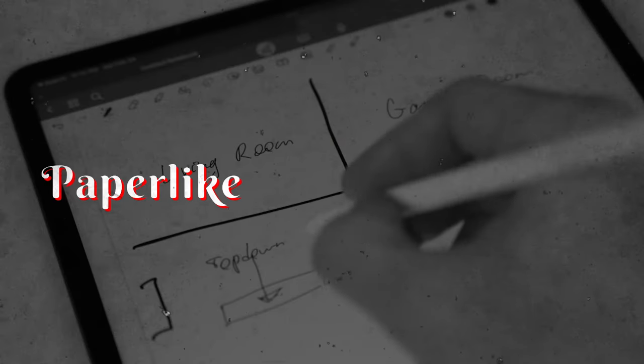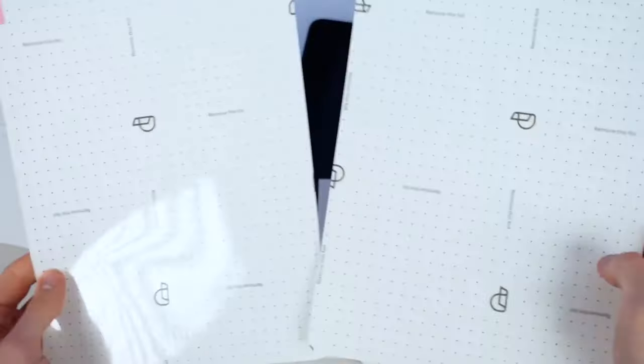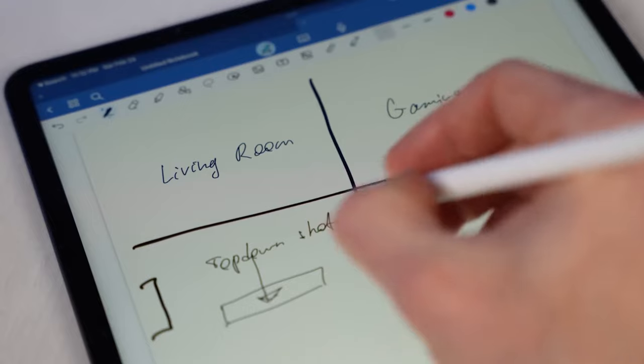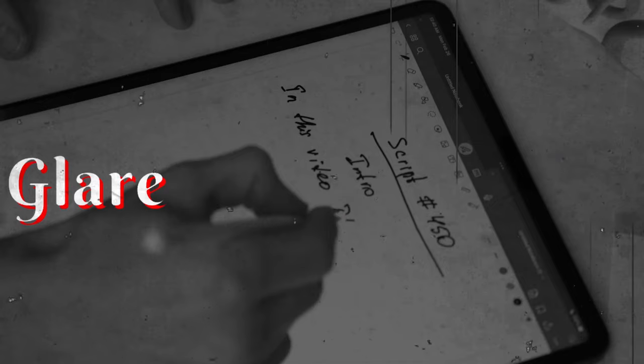6. Paperlike Screen Protector. Say goodbye to smudged screens and hello to the natural feel of writing with the Paperlike Screen Protector, a game changer for digital artists and note takers alike. Crafted with micro bead technology, this Swiss-made protector mimics the texture of paper, offering a seamless writing experience while minimizing glare and fingerprints for enhanced visibility.